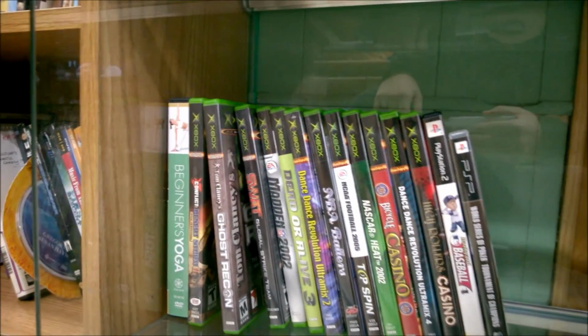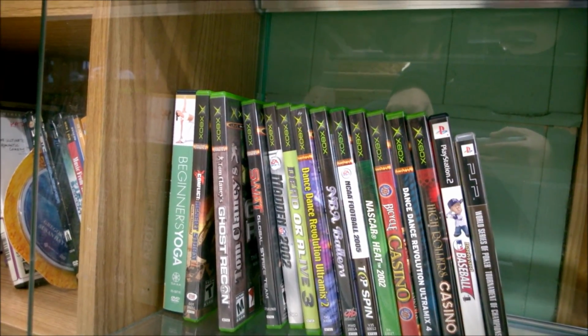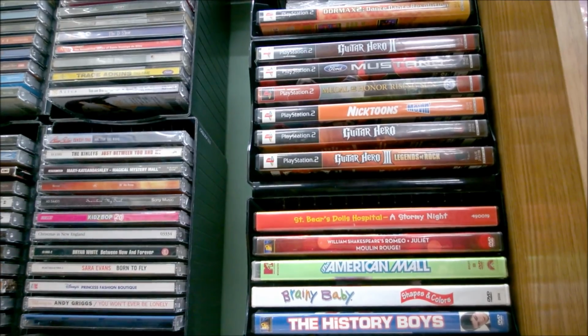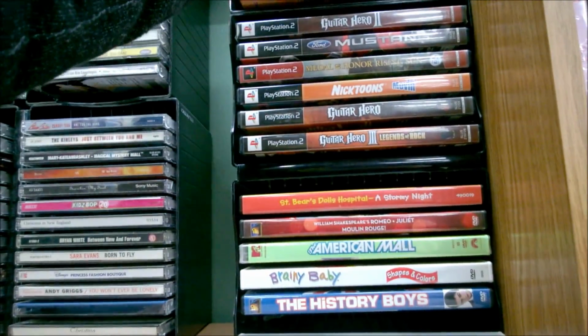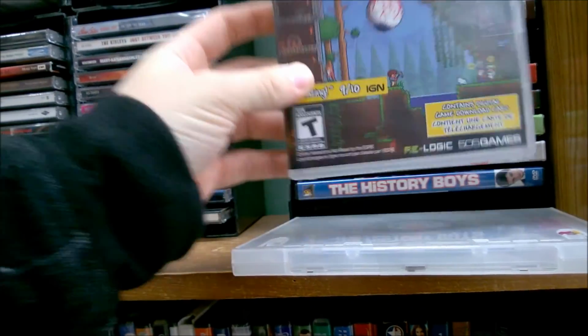As far as video games, not much has actually changed. There's a few new things here and there, but nothing that I don't have or care to buy at the moment. Hang on, there's a copy of Terraria for the PS3, but it's digital download only.